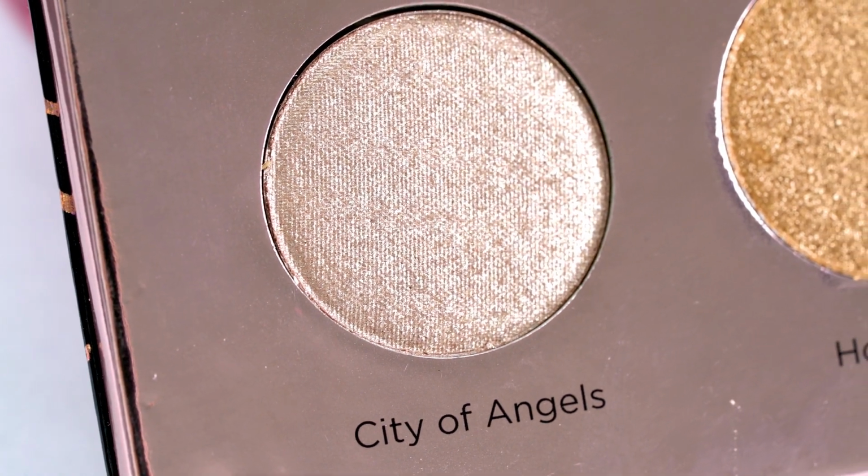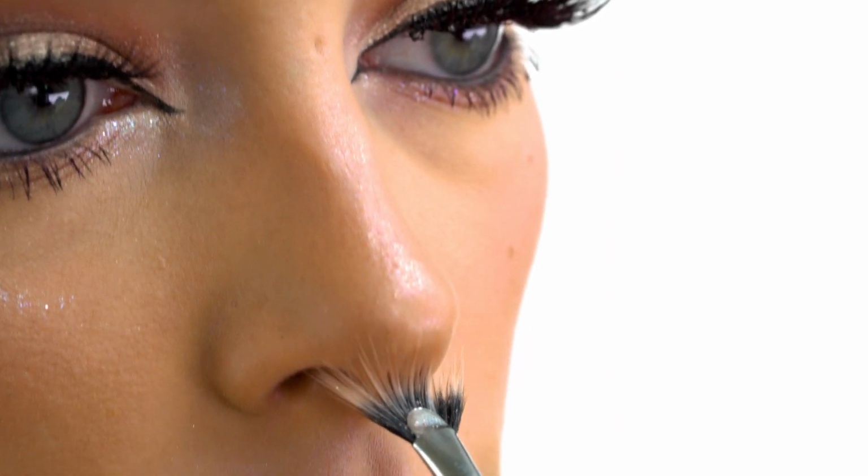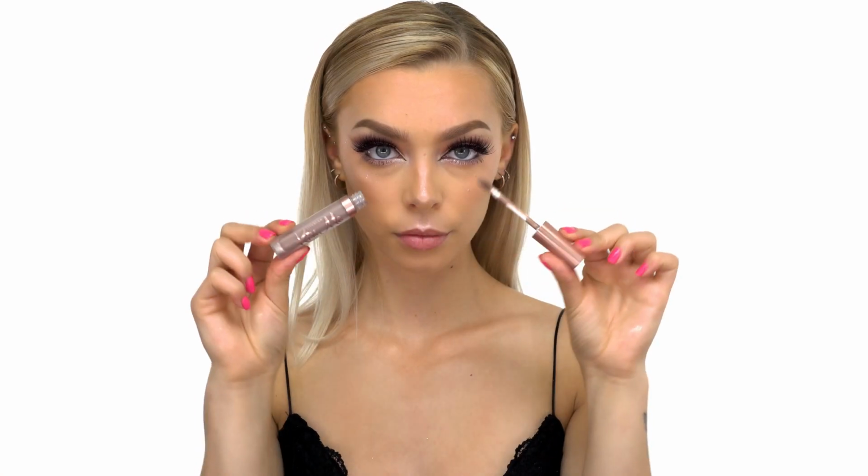To really get glowing, I'm mixing City of Angels with my highlight and adding it to my cheek, nose, and lips. To finish off this look, I'm applying my LiveGlam Kiss Me Lippy in Glamachino.